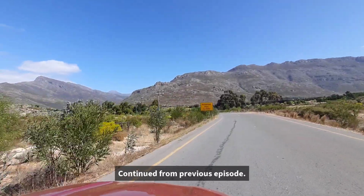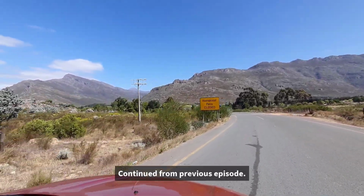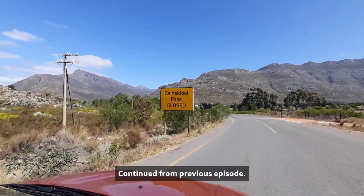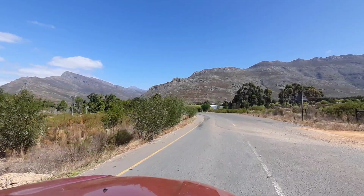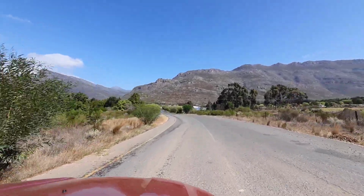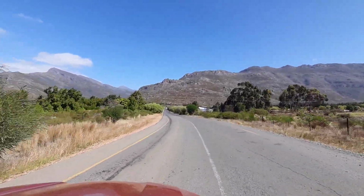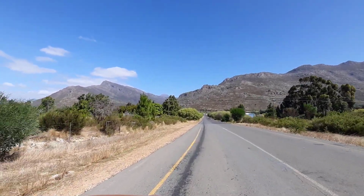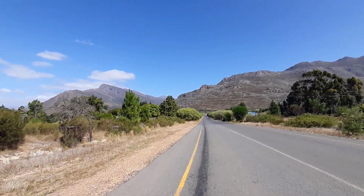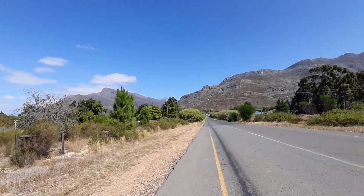We wanted to do the pass through Bainskloof, but it's closed. Still? That's wild. I wonder why. Do you think there may be rockfalls or something? I don't know what's going on. That's a pity. There's no other way around to Wellington. I'm going to have to see now.